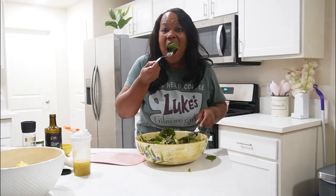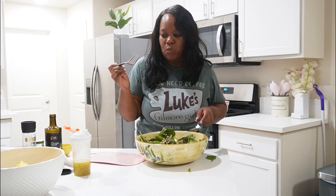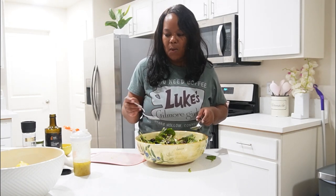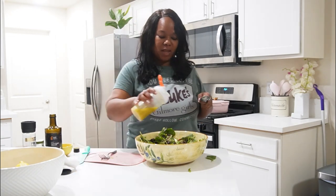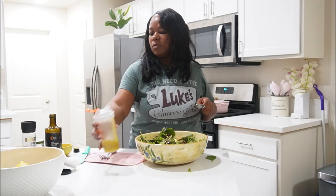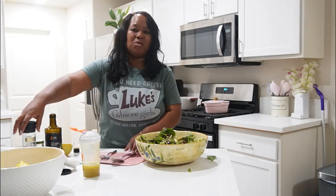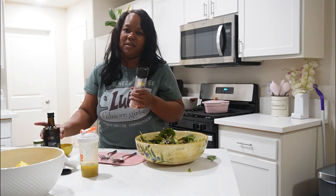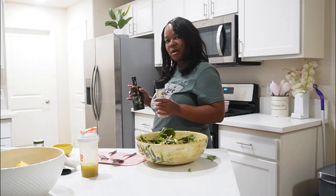I'm gonna taste it. I need a little more dressing, y'all. And I need a little more salt. Now let's plate this food and get it ready so we can get our grub on.